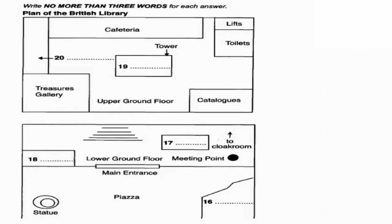You now have some time to look at questions 16 to 20 on page 41. Now listen and answer questions 16 to 20.